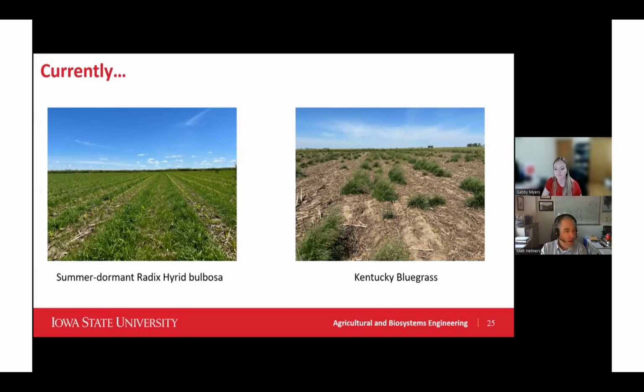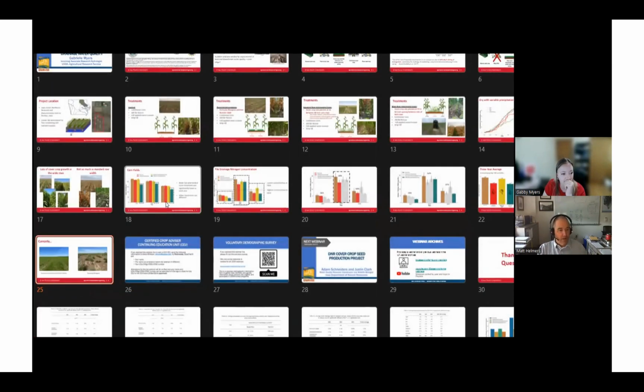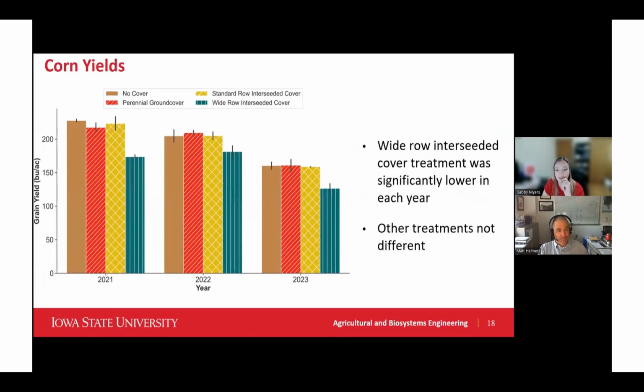Okay. I think maybe if you can go back to the corn yield. Somebody asked if you experienced any corn yield drag. I think you showed that. There we go. Yeah, so for the perennial ground cover, it was the same, but for the wide row interseeded cover treatment, we did see quite a bit of yield loss.